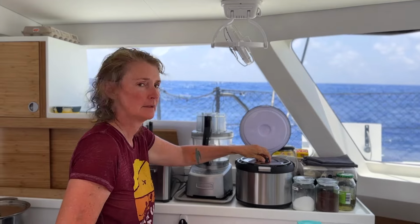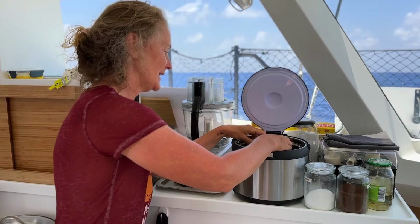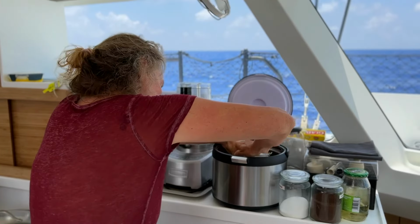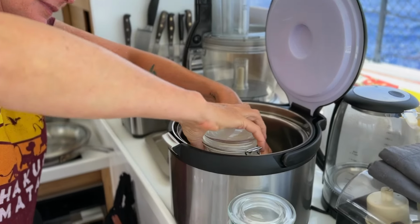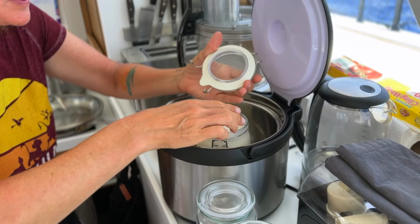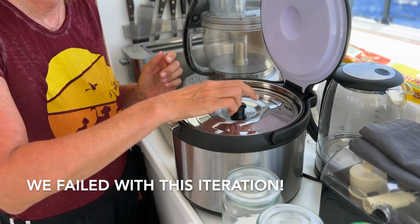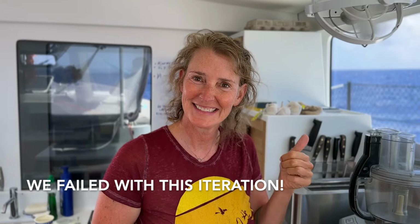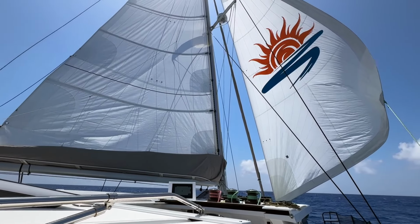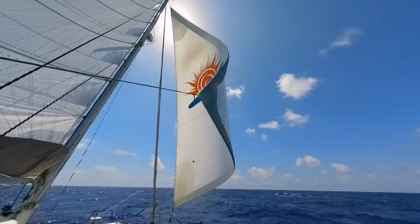Oh crap. I didn't really account for the lid not fitting, so I'm going to take the lid back off and remember that next time. Now we wait.